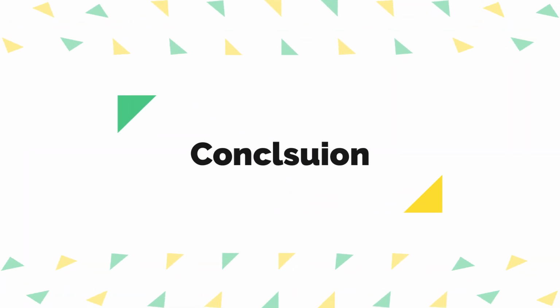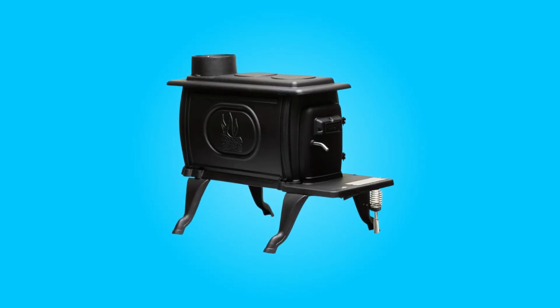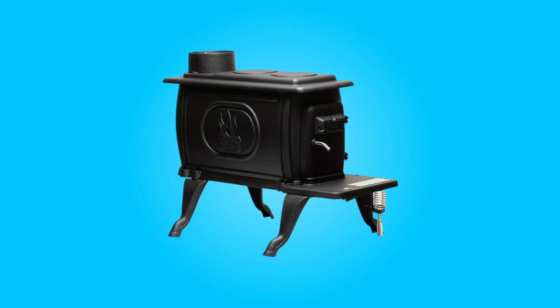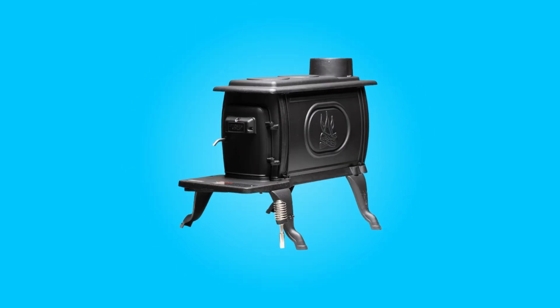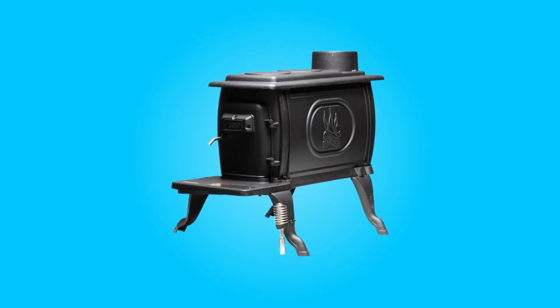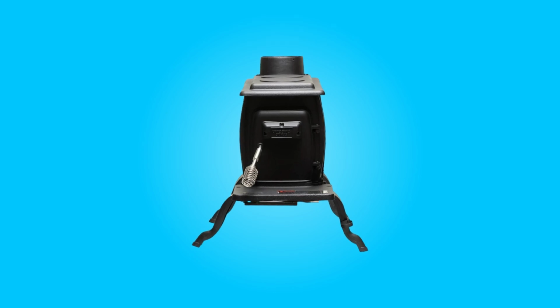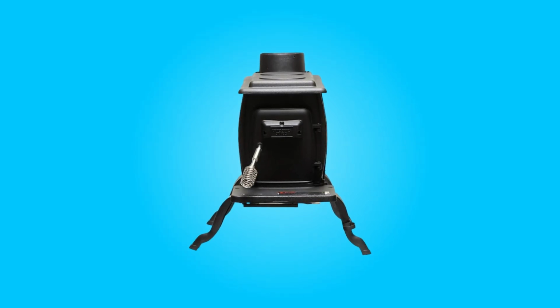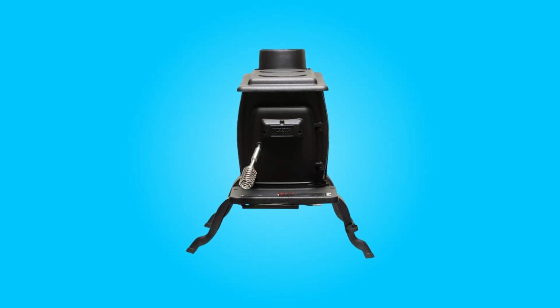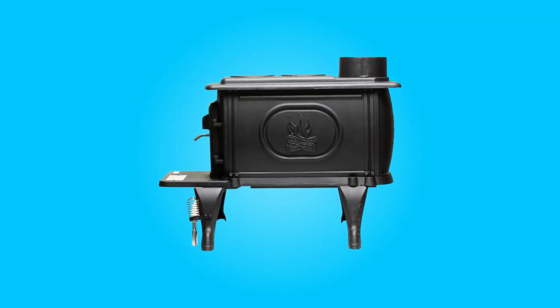Conclusion. The US Stove Wood-Burning Stove from the US Stove Company offers a versatile and reliable heating solution for small structures. Its safety features, long burn times, and integrated cooking surface make it a practical choice for those seeking both warmth and functionality. With its classic design and modern efficiency, it's a valuable addition to any outdoor home.